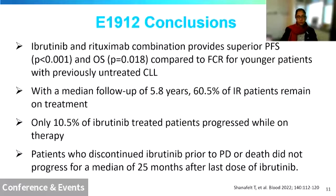In younger patients with previously untreated CLL, the median follow-up was 5.8 years, and about 60% of patients continued on ibrutinib at that time point. It seems about 10% of patients did progress while on therapy, and among all the patients who discontinued ibrutinib prior to disease progression or death, I didn't show this data, but they did not progress for at least a couple of years after finishing their last dose of ibrutinib, which is a relief that they weren't progressing right away when they stopped ibrutinib.